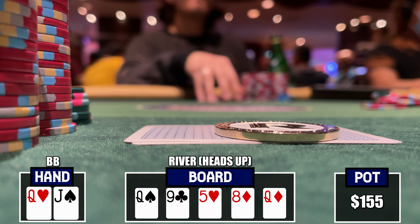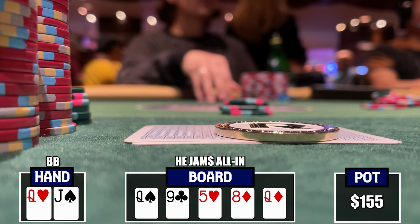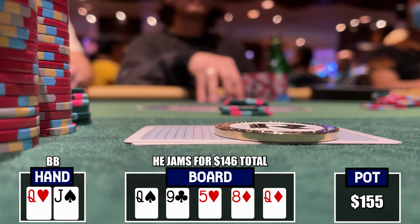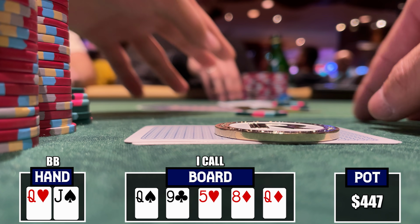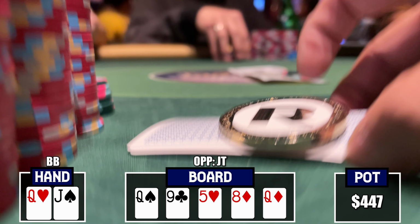Gonna bet again. I bet $75, and he doesn't take too long before ripping his stack in there. It's 146. Yeah, we're just not going to be folding for less than a min-sized jam, so I make the call with trips, and he does show us the bad news of Jack 10.